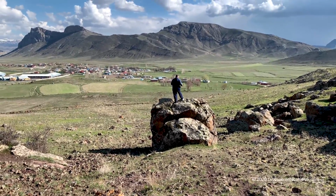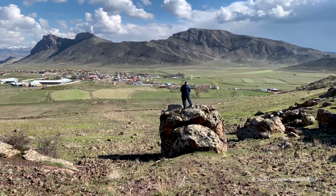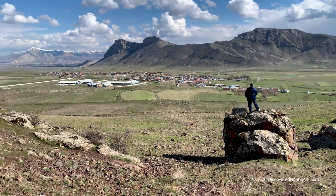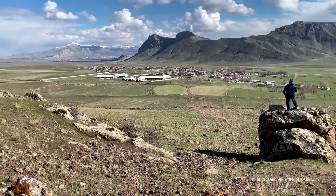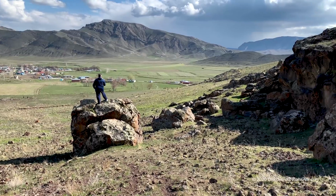Okay, so I have my friend Mike up there, Pastor Mike, and he's on the altar. Now you can see how big it is, and he's doing a little video vlog up there, and I'm just right above him. You can see we're overlooking the valley. The valley of faith.